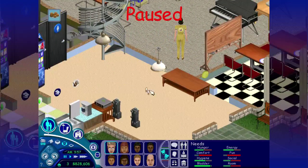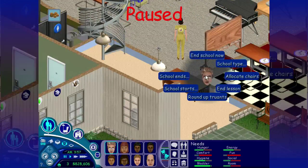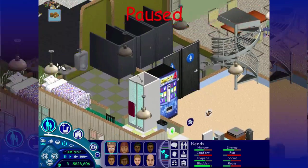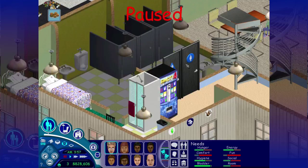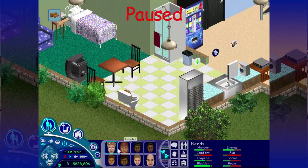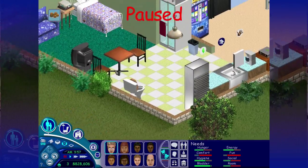You come in, you have this little room here. That's the Simlogical school bell, which is what we use. It's easier. You have bathrooms here, which are bathroomy. You have a small apartment here, which actually does use the Simlogical apartment system.